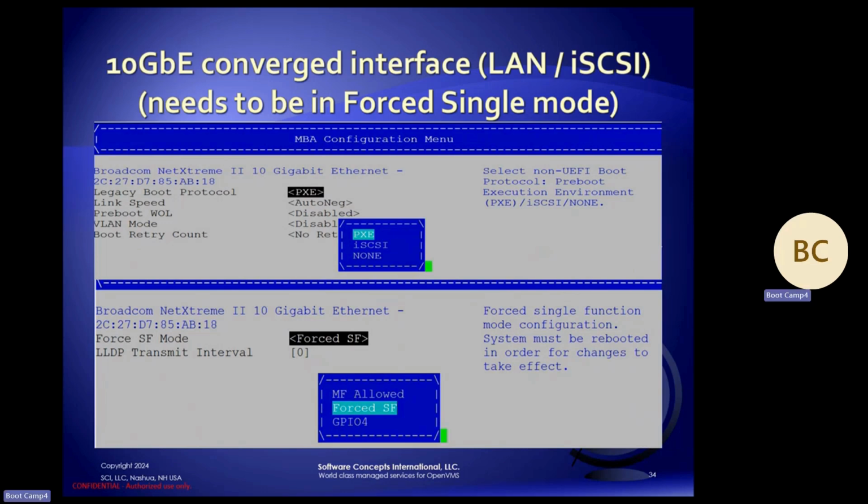Single mode, right? So the MF allowed, I'm not even sure what the GPIO is, but the default is MF allowed. So it can be a multifunction adapter to do iSCSI, for example. So the forced makes it an Ethernet only adapter. We'll not try and do storage yet.